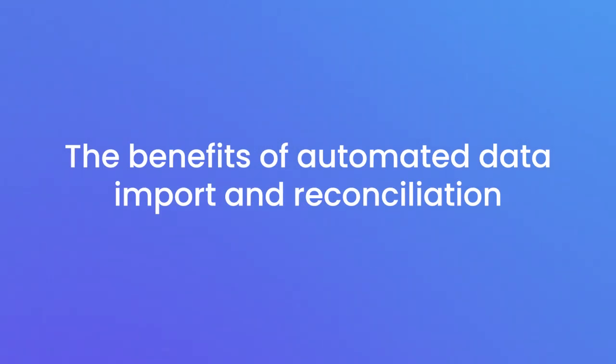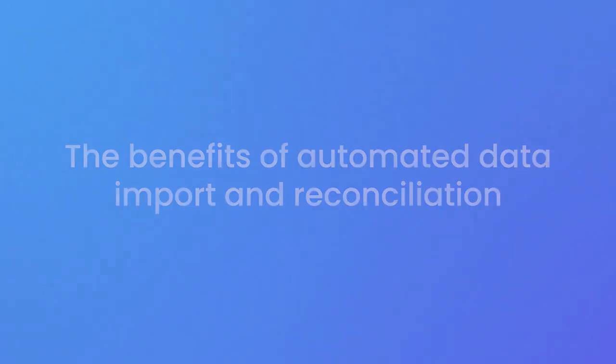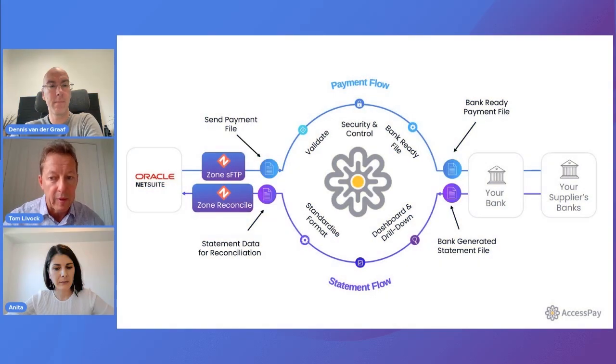So what insights could you provide on the automation of data import and reconciliation, especially in terms of streamlining the process? We've just talked about an 80 to 90% match in terms of the ability to match those transactions. But what does that actually mean for a company, for an organization?